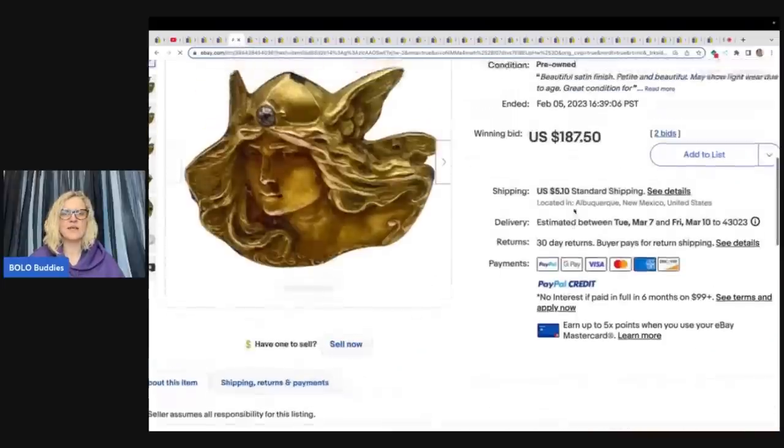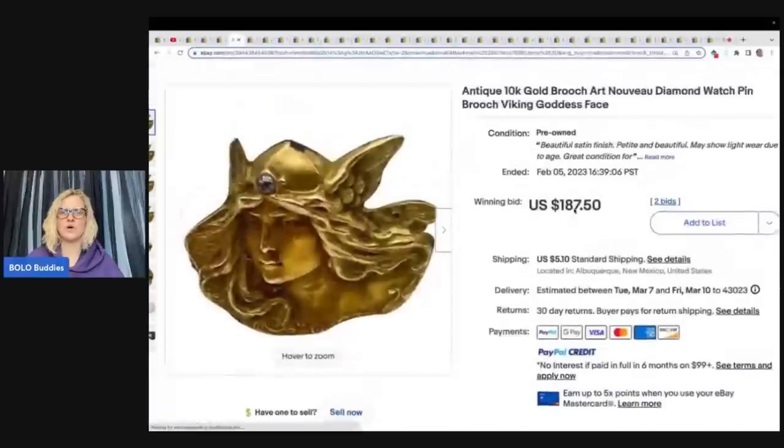The next item she sold is this antique 10 karat gold brooch.